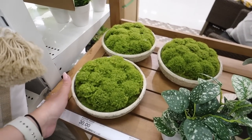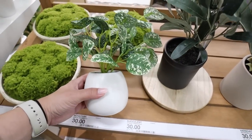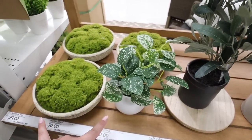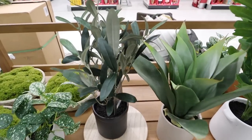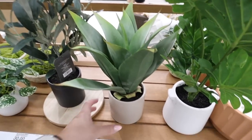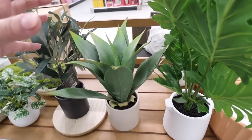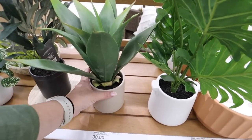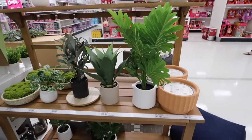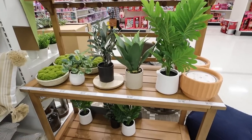So they do have this moss bowl. This would look so great on a stack of books. They have this variegated leaf arrangement. This is also $30. Most of these are $30. This olive leaf arrangement, these are all from Threshold. There's this one. This one actually does look pretty realistic. It kind of looks like they planted the top of a pineapple in this little planter. This leafy arrangement is also only $30, so definitely a really stark difference in size for the same price.